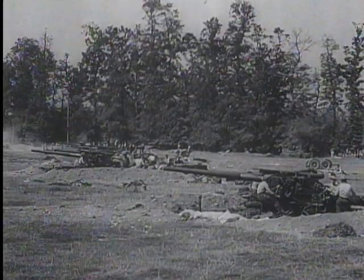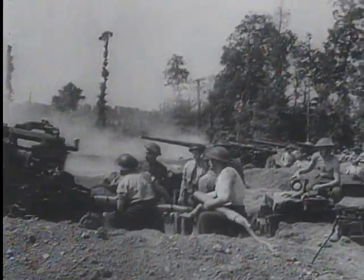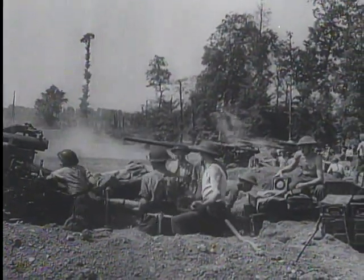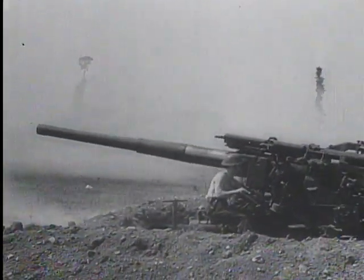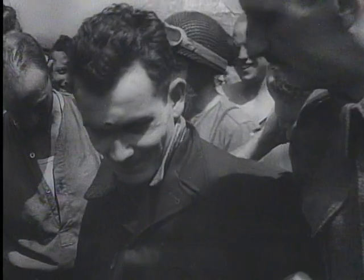In the Canadian sector, powerful artillery units helped unhinge the German defenses. An American flying fortress is shot down by anti-aircraft fire, but the crew managed to bail out. They are warmly greeted by their buddies after their narrow escape.